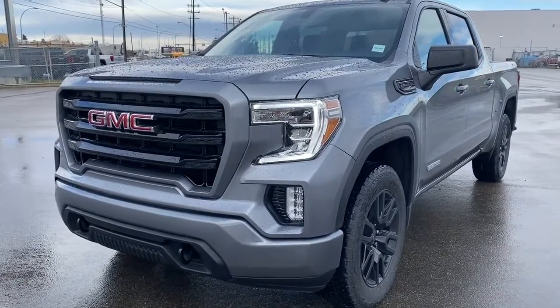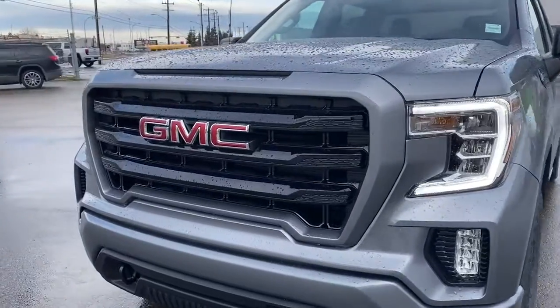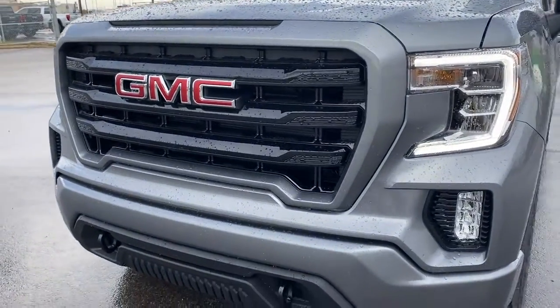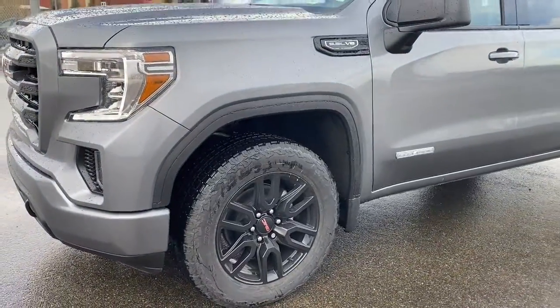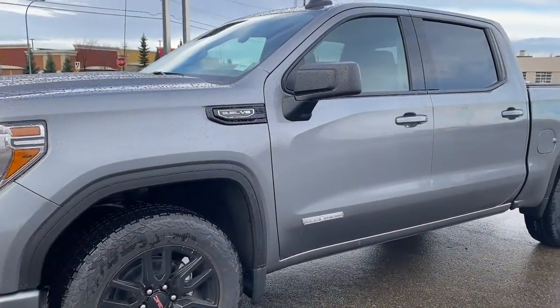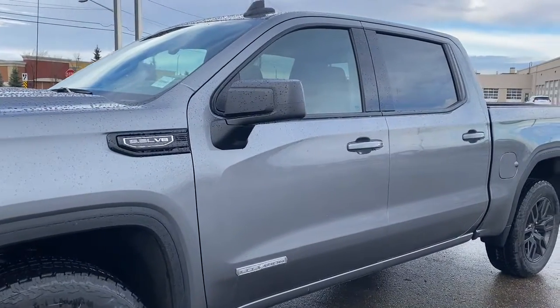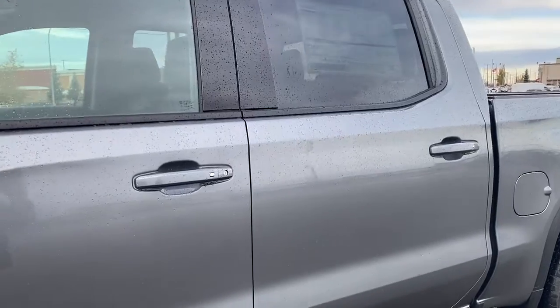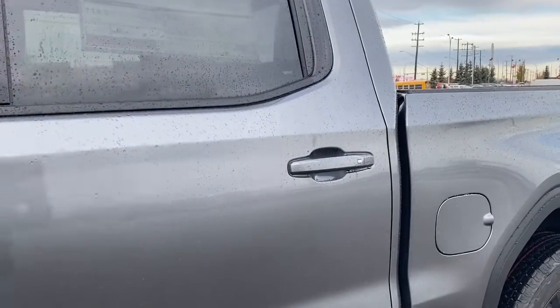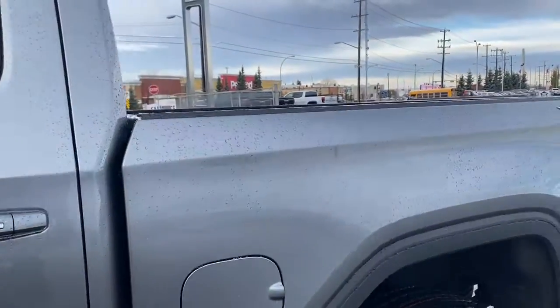At the front of the Elevation Edition, we have the painted grille surround and bumper, black tow hooks, fog lights, 20-inch gloss black aluminum wheels, a 5.3-liter V8 engine under the hood, rear tinted windows. The door handles have keyless entry, so as long as you've got the key fob on you, push the silver button to lock or unlock the doors.